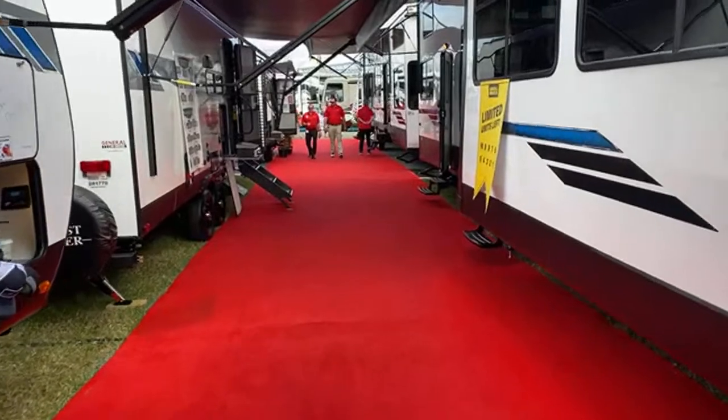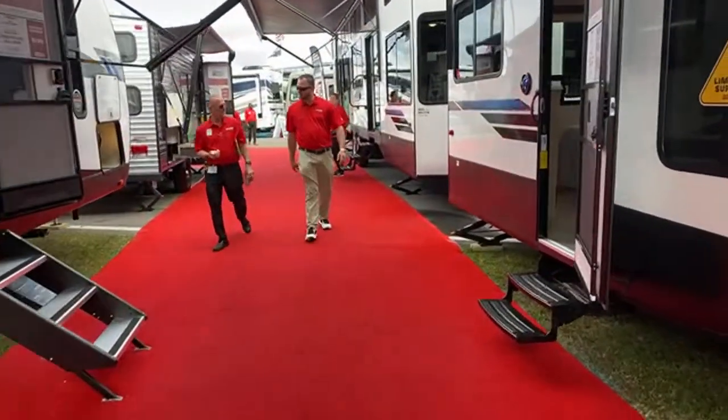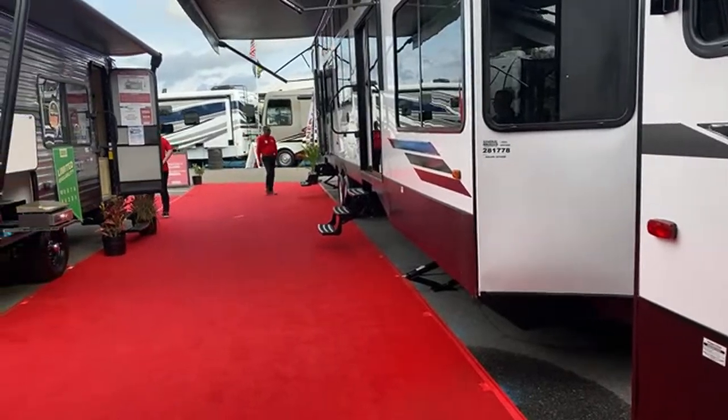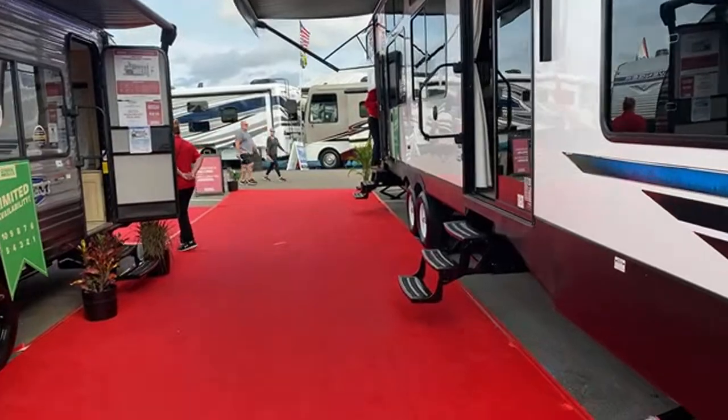All right, let's ask one of these guys up here, so we're not just wasting time walking around. Hey, we're looking for a Salem Travel Trailer 22 RBS. Do you have that model number here? We don't have the 22 RBS here. Okay. Sorry, my friends. We do not have that here.